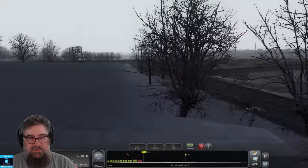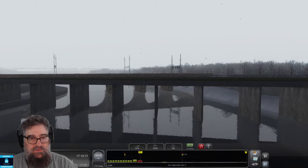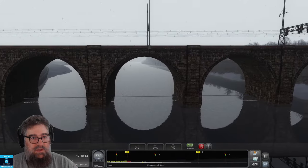Gratuitous bridge shot. Must do it. Ooh, there's two bridges. One's in the way. Let's go forward a bit. There we go.